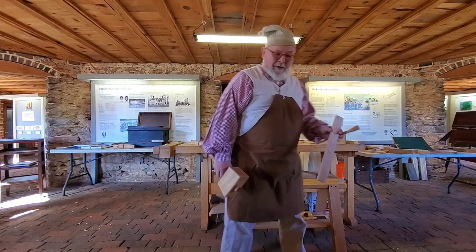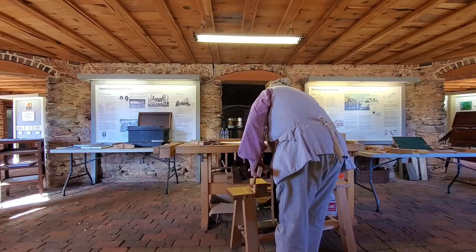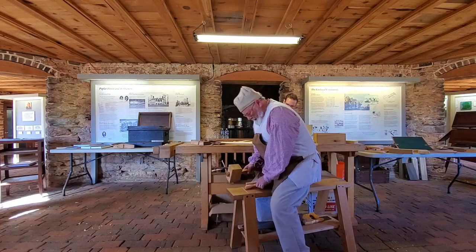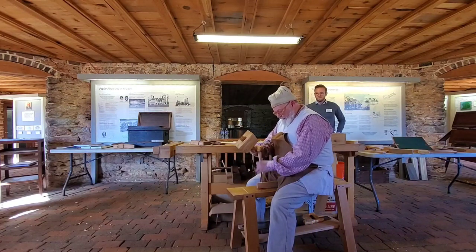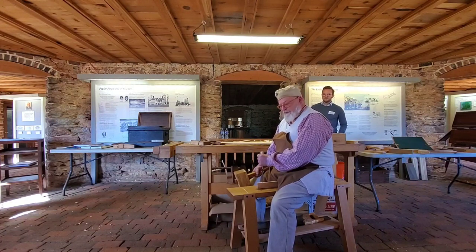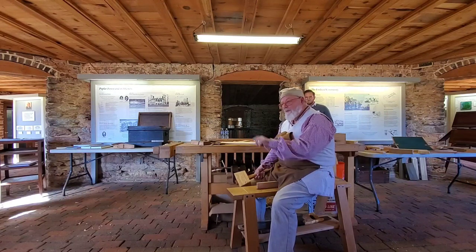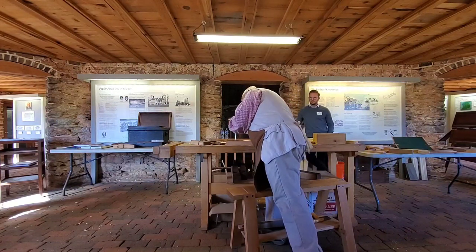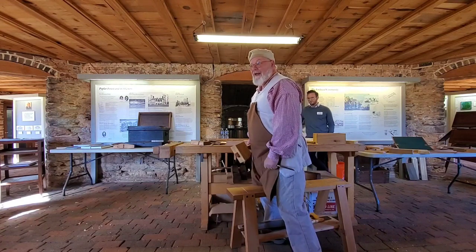Well, one thing I like about these is that when I'm hand chopping some mortises, I can just sit right here. I get a perfect straight down view. Easy to stay this way, just wail away. And it's anchored, it's quick to move and all that. If I'm working on a bench, I'm having to lean over to stay lined up and straight. My back starts yelling at me and all that.